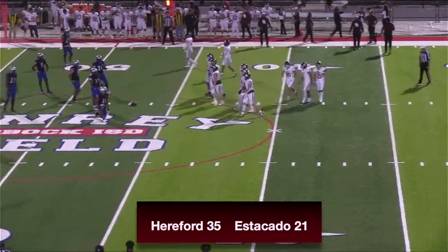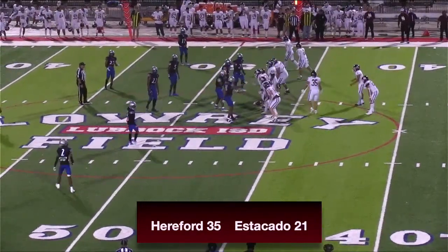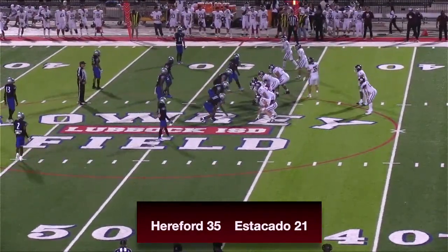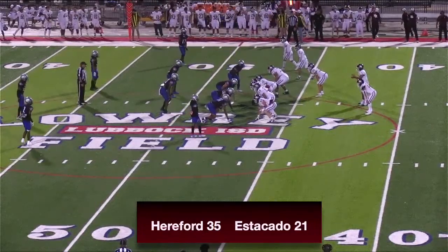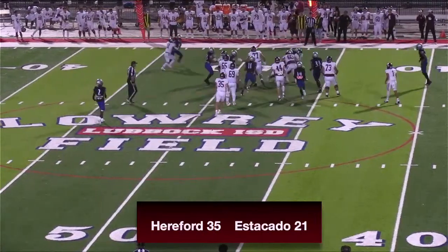Did he go? He was out of bounds. He went out of bounds. Okay, clock stopped with 10:10 to play. Caleb and Brylan come to the line. Again, up front, blocking for the Whitefaces is Lorenzo Lopez. Give it to the right side, and boy, they're all over.